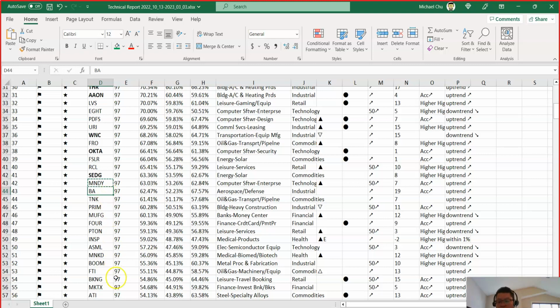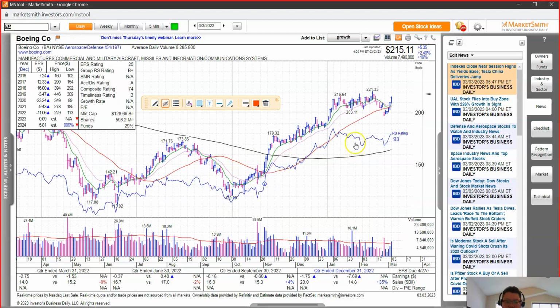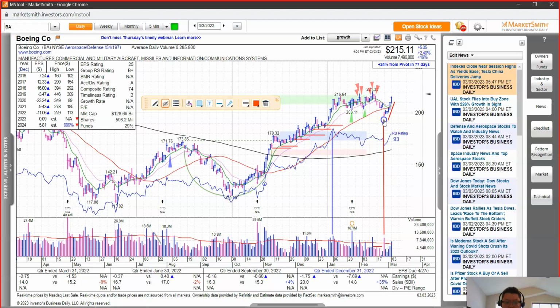Yeah, this is Boeing. Oh, I'm surprised. Boeing was kind of off the chart for a moment. Now it's starting to come back. Look at this. So Boeing is one of them. Look at this dry up in volume right here. I said this one day.